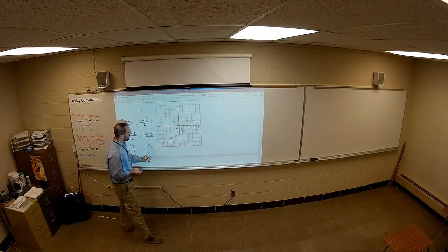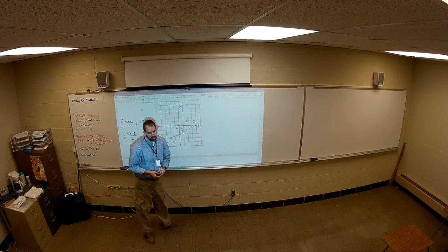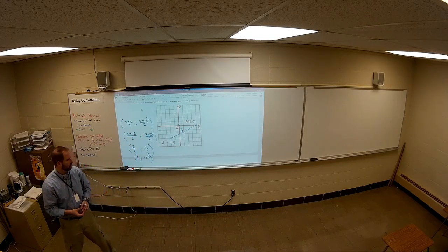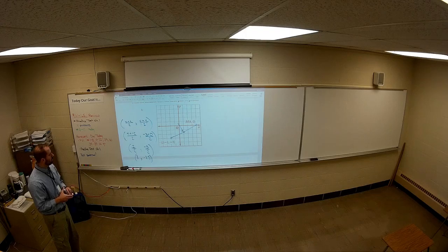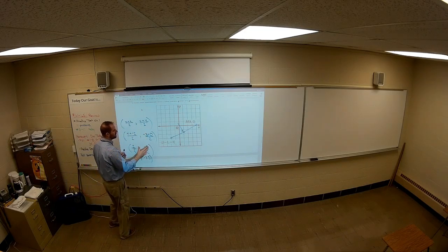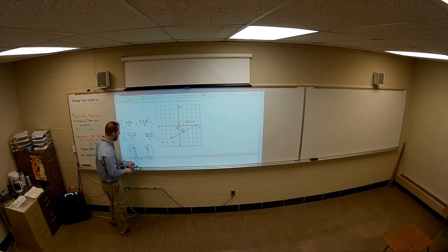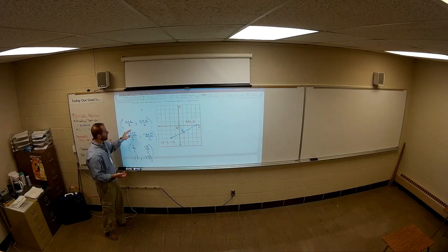Let's see if that's roughly right. 1, negative 1 and a half, oh, it's almost perfect. So that's how you do it. That's if you have a coordinate plane. Now remember, you're not finding distance, you're finding the middle of the stick. So it's just an average. That's what an average is. You just add them together, divide by 2.